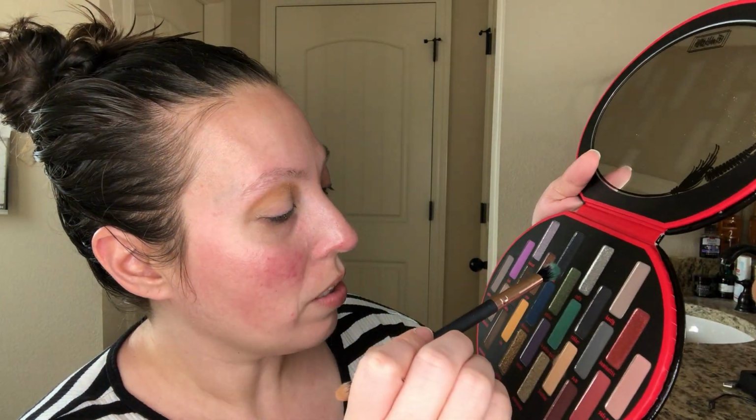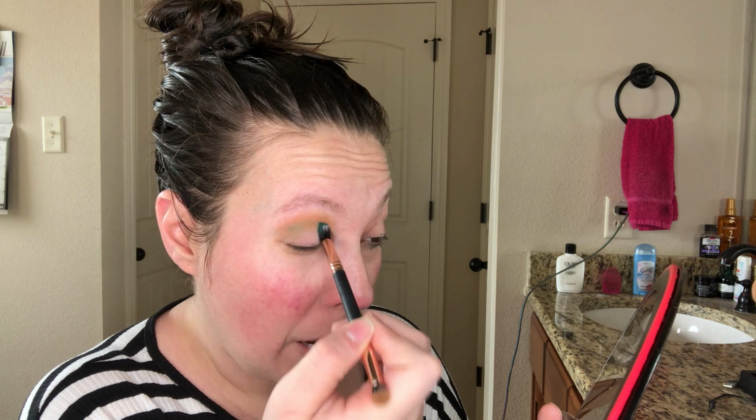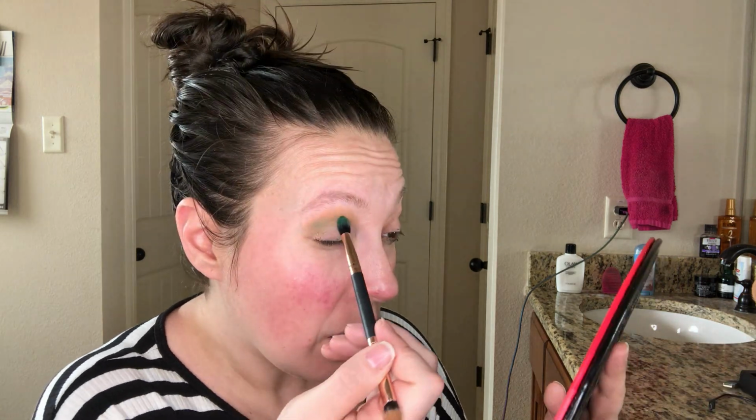So on the other end of this brush is another fluffy brush, and I'm gonna use that one to go into La Petite Morte. That says Morte, right? Just wanted to make sure I said it right. And I'm just gonna dab that in, and then I'll blend it out. Again, a lot of pickup in the pan.